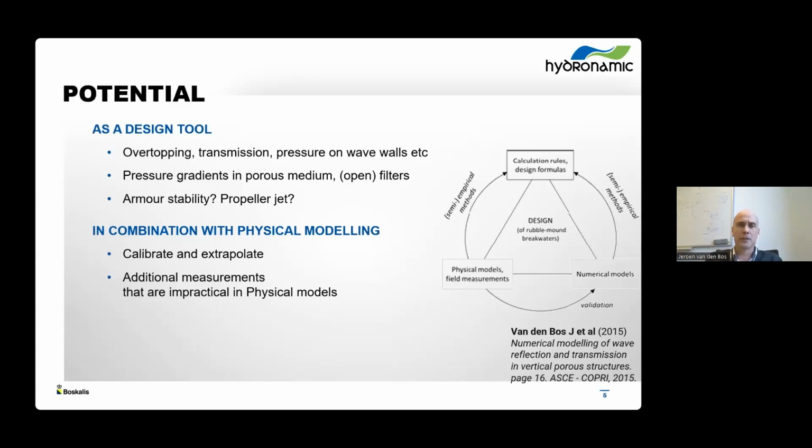There must be some kind of calibration involved. Maybe you can use it to extrapolate between physical models that you're doing. So instead of doing 10 physical models, you can do 2 and do the other 8 in between with your computer model. Maybe you can add to your physical models, because in physical modeling, you cannot actually measure every single thing at every single spot. So maybe you can just increase your spatial resolution or your temporal resolution with computer modeling.